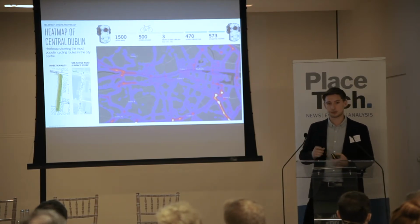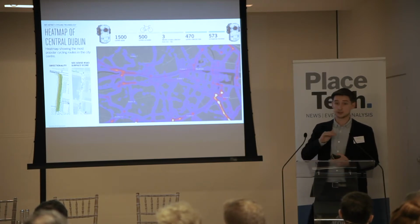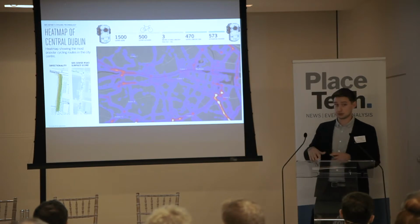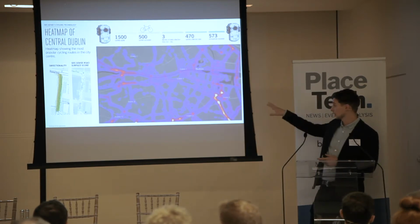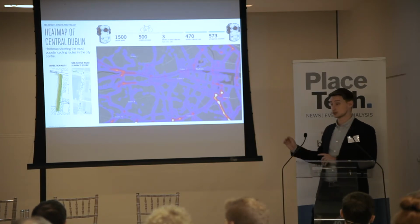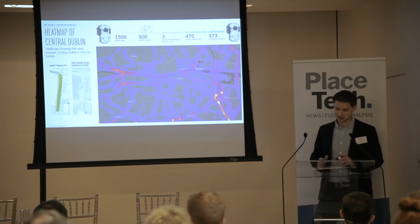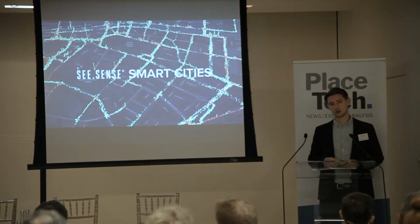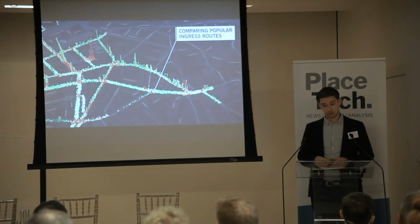But from a city perspective, there's a number of sensors in it. So it can detect road surface quality and poor road surface quality. It can also detect where the cyclists are moving, so you can see the kind of heat map of where the most cyclists are. We did partner with Google for this project, which is why most people are going to Barrow Street, so it's slightly skewed. But some of the data coming back, we can start to understand how cyclists are reacting in the city.